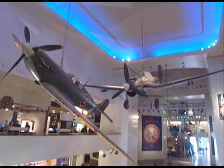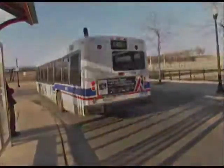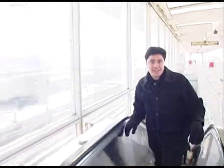Now you can keep your eyes to the skies or on the deep sea while the CTA watches the road. We're heading north on the Red Line. To do that, we'll have to pass through one of the CTA's many adopted rail stations. For customers, art at stations like this one in Chinatown makes the commute a little more inviting and memorable.